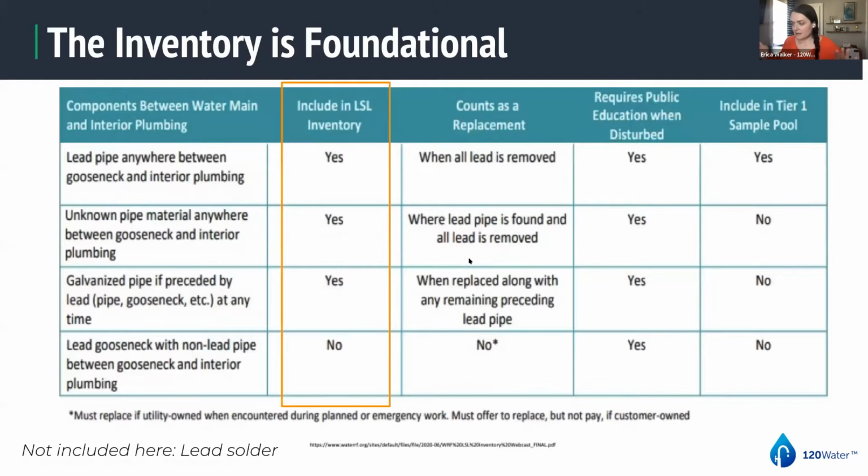There's a lot on this slide. It comes from the Water Research Foundation. I'm only showing it to talk about something that I think is pretty crucial as a takeaway. The inventory under the lead and copper rule revisions is foundational to everything else. It's the basis for your tier sites. It requires you to take a number of actions, like have a lead service line replacement plan, like to notify customers when you're disturbing lines. And so we need to get this right and to do it early so that you're set up, again, over the next 3 to 10 years to act on it in a sustainable way.